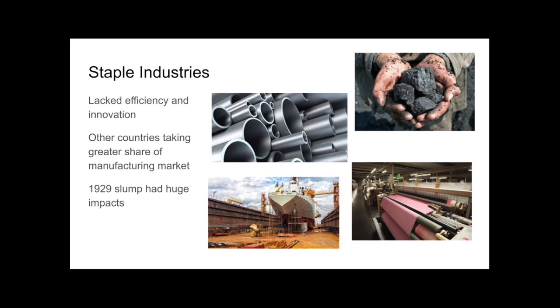Now, foreign competition is probably our most serious problem facing the staple industries. This is because you have other nations who are able to produce things far better than British industry. So if we think of Germany, German technology, especially in chemical and steel manufacturing, totally outshines that of Britain. If we also think of the USA, their economic growth post-Civil War of 1861-65 was really impressive. And these industries developed with much greater innovation and mechanisation.